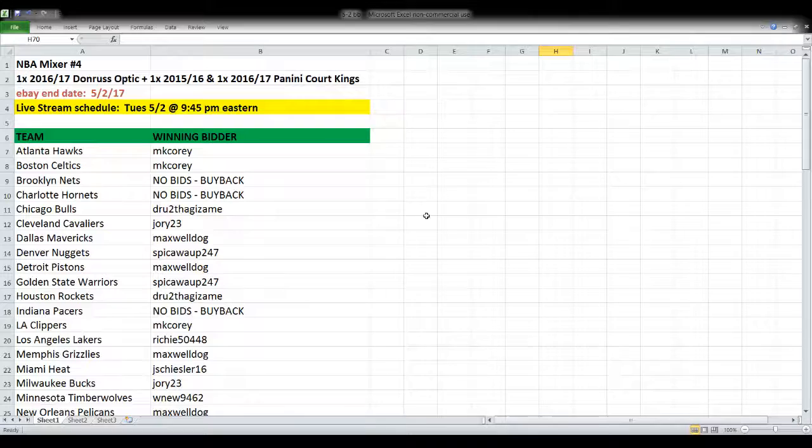So first up, let's take a look at the spreadsheet. And we're going to do our mixer first tonight. Since we don't have a whole lot to do, I'm not going to worry about the fact that we're doing the one with more cards first. That's not that big a deal when you've only got 2 breaks. So first up, you will see, of course, team names down the left. And this is just called NBA Mixer number 4, by the way.